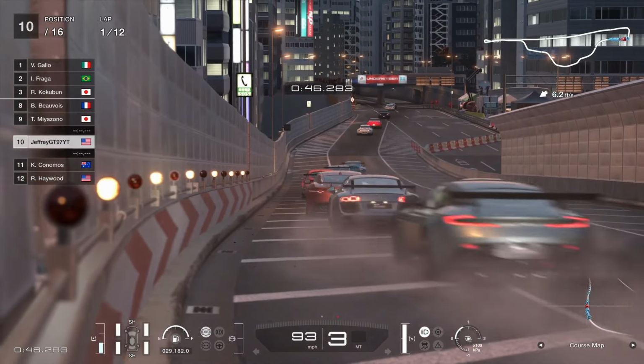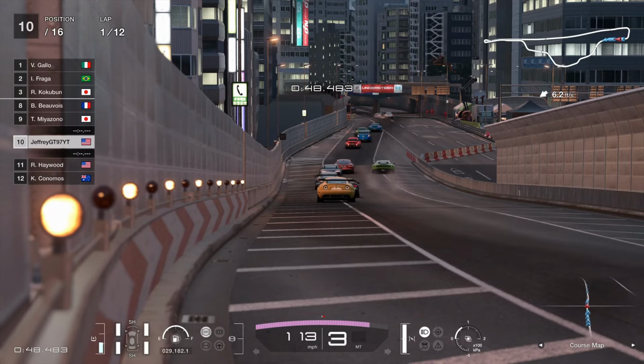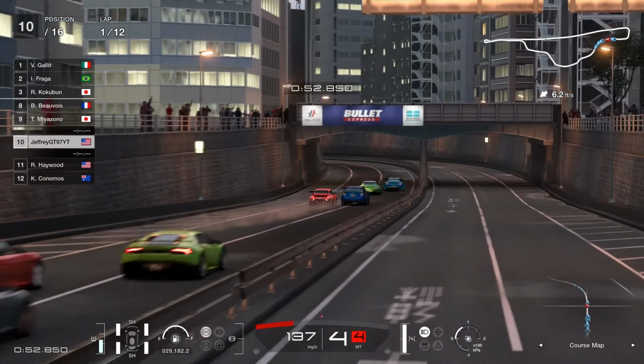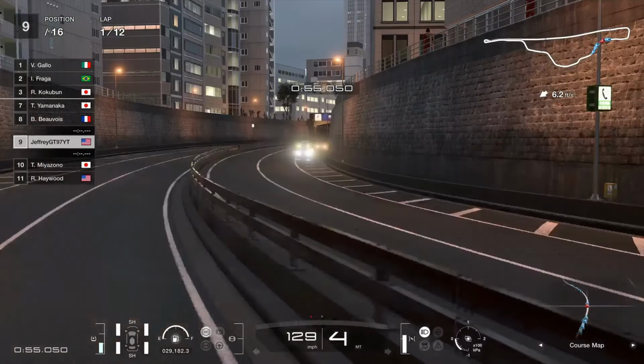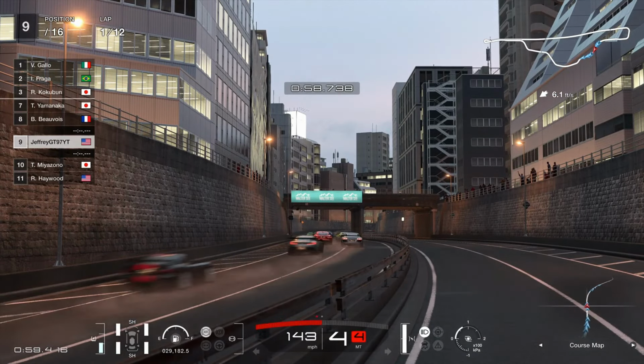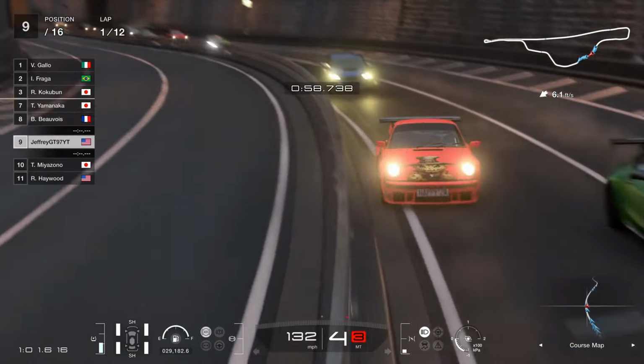You can just see this car is so smooth. I mean, the car itself felt really smooth. I do personally drive on controller, so if you're driving on the wheel, it should feel very smooth, hopefully. It will. And not to mention, before I forget, the AI is set on hard mode in this race.